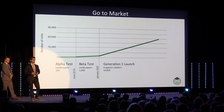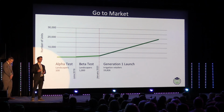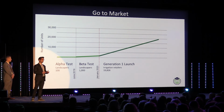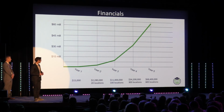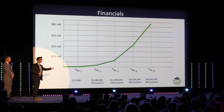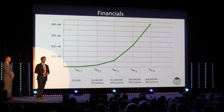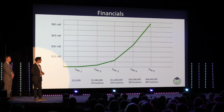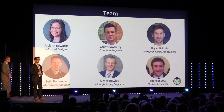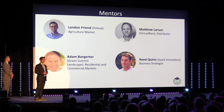Well, we plan on selling directly to contractors during our alpha and beta test, and then launching our official Generation 1 product through irrigation retailers at the beginning of 2020. Now, as far as what this looks like financially, again, year 2 is when we begin selling through irrigation retailers, with 600 locations by year 5, generating $68 million in revenue. And we have an amazing team to move this forward, of 4 engineers, an industrial designer, and a business strategist, as well as a handful of mentors who have helped us along the way.